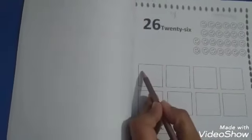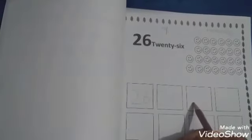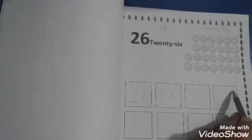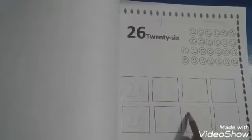Now students, trace the number with the help of pencil. 2 and 6, 26. 2 and 6 makes 26. Okay.